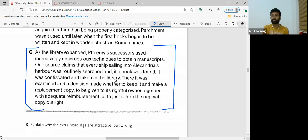They usually make a replacement copy, copying the book onto another paper, and they will give the original copy to the rightful owner, the person whom they took it from. So the Indian captain will get it back, with adequate reimbursement, like some money or some spices or anything from Egypt. That's what they are mentioning in this one.